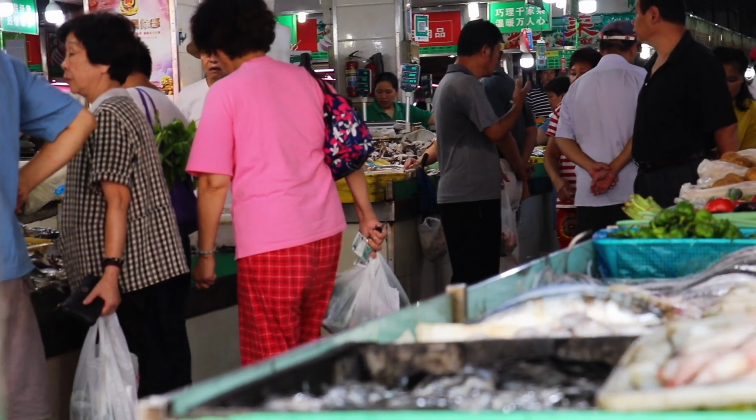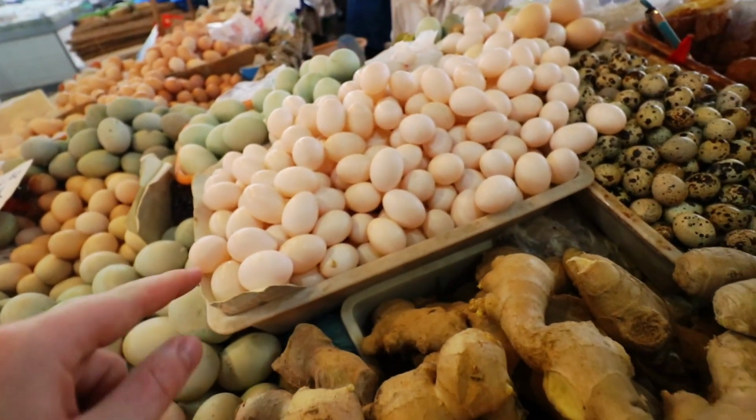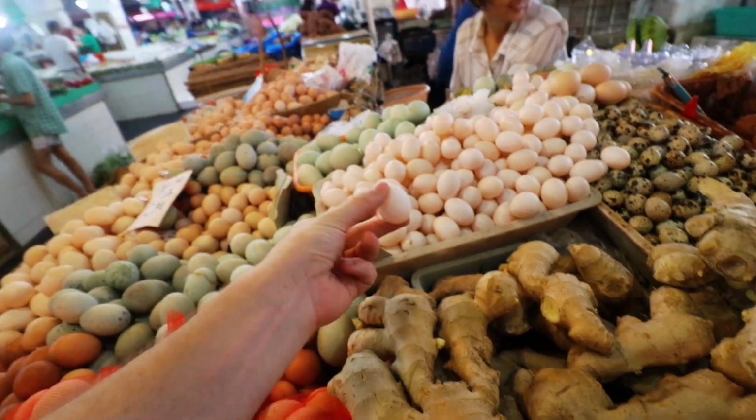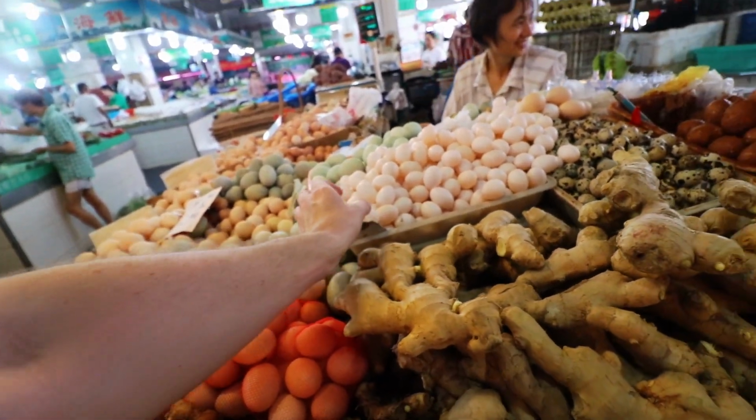Next up on our food tour, we've come to a local wet market, and it's really interesting here in Shanghai, some of the different foods they have. Could you believe these here? These are pigeon eggs. Pigeon eggs. Never seen a pigeon egg before.